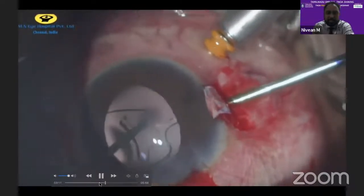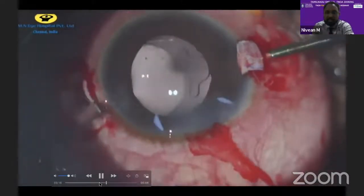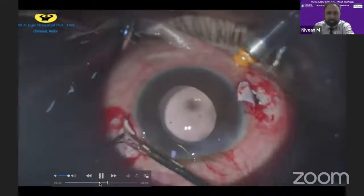Head on is the easiest way, because that way the T junction comes out more smoothly rather than holding the neck, even though they are very flexible lenses. So that is another advantage of the hydrophilic material here. So once that is done, that is almost the end of the surgery.